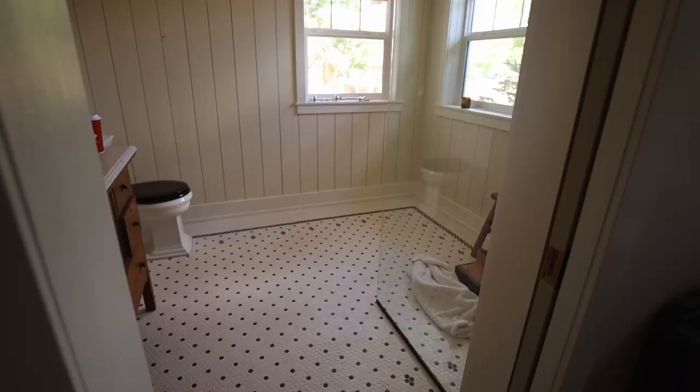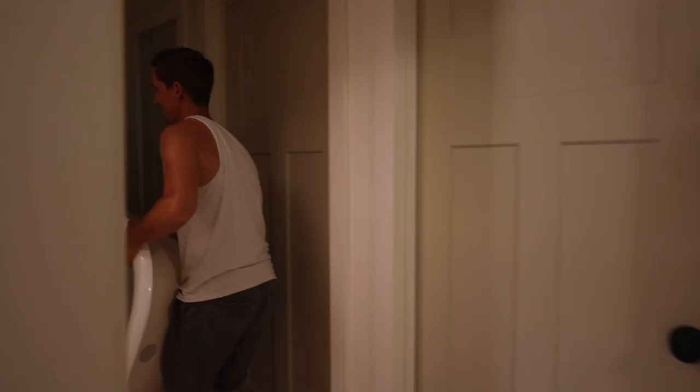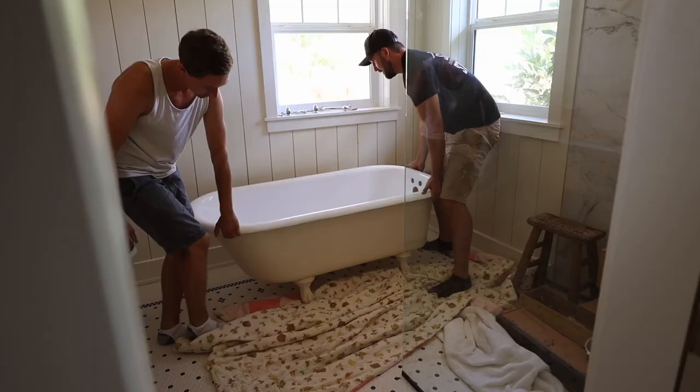They can manage to get it in. Our contractor is coming and he's going to be finishing up some of the loose ends, and then we can get our plumber in, and then it's basically done. The last look before the tub goes in. I think it was made for that spot. Right.